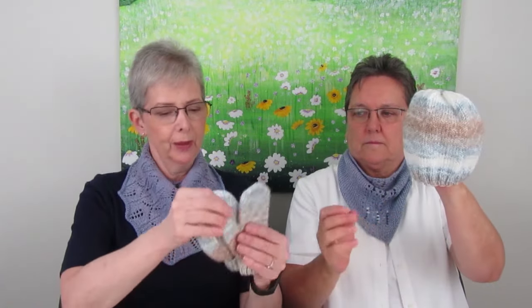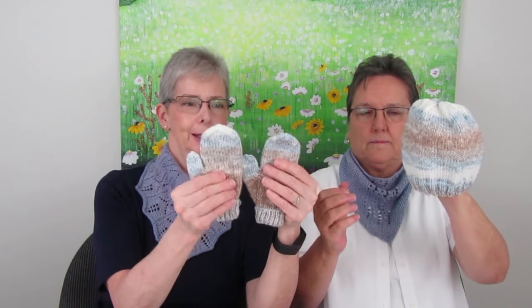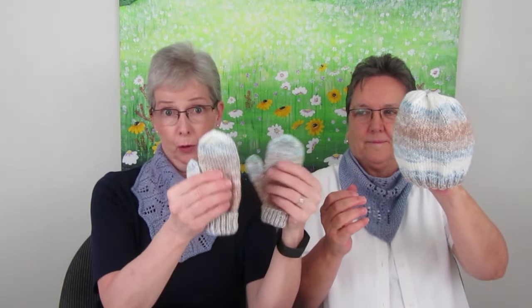It would be. Now, I had shown that last time, but I wanted to show you this set, the set of the mittens. You can see that I tried as best I could to get them to be the same, even though the yarn was changing all the time. And I got close. This one's got a little bit of a white tip to it, but what are you going to do? They look similar.